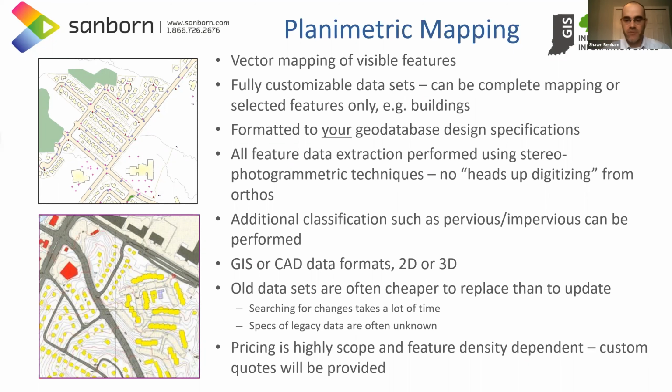And the most typical of these products is planimetric mapping. This can be anything from buildings alone. Buildings and roads are the two typical primary infrastructure features that are captured, but this can be as complicated or as simple as the geodatabase design that you'd like. So this is a highly customized product. Many of you have some planimetric data already, with a geodatabase design already in your business processes and workflow.